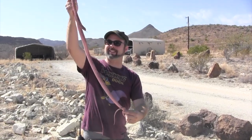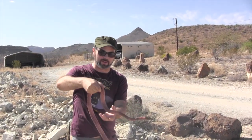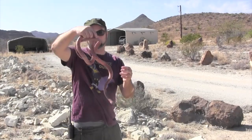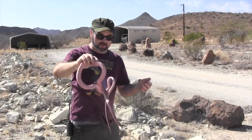So look at this snake. This is a big snake, and these guys, they are extremely fast. I am so excited I got my hands on him. He's been out here for a long time. You can see a lot of scars on his body, most likely from raptors that he's escaped over the years. But this is phenomenal.